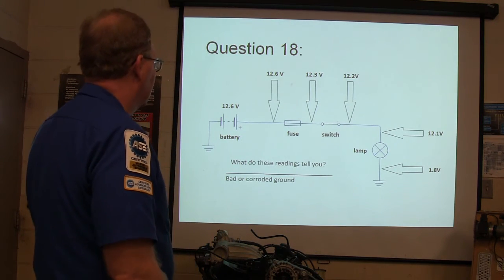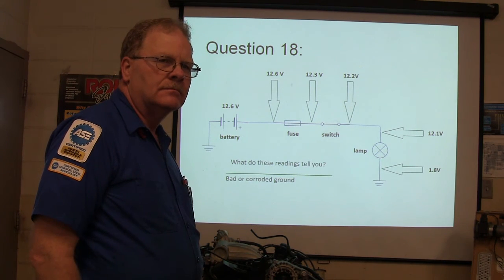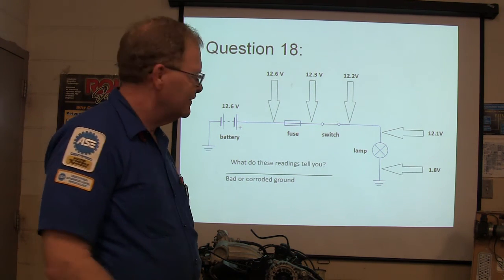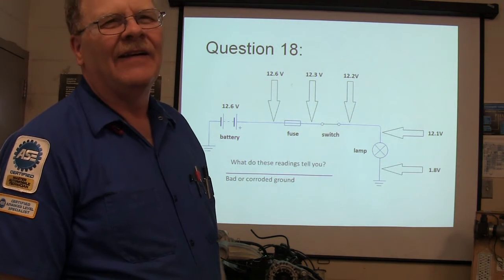All right, what do we get from here? What do these readings tell you? Voltage drop for series circuit. You gotta do better than that. Bad or corroded ground? That ground is corroded, or you wouldn't have 1.8 volts there if you had a good ground. Didn't even think about it. Yeah, I didn't even notice it.